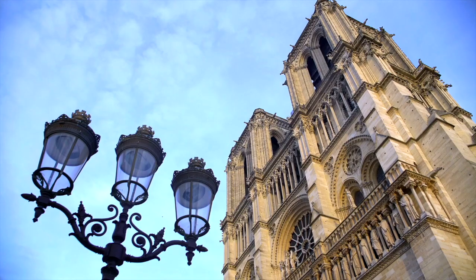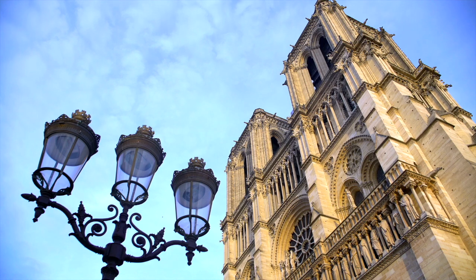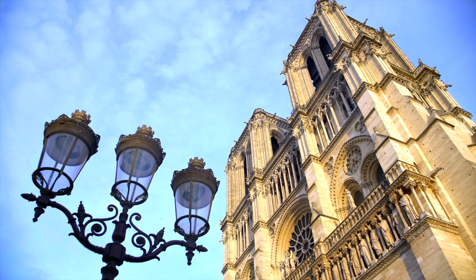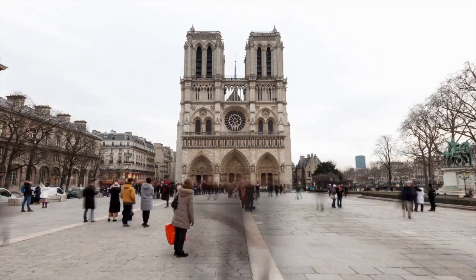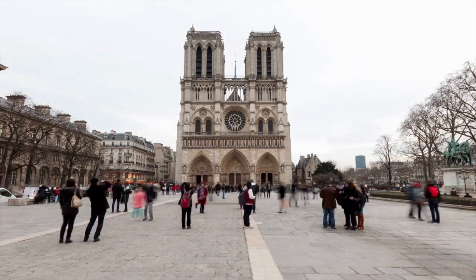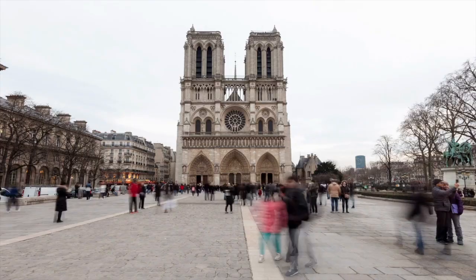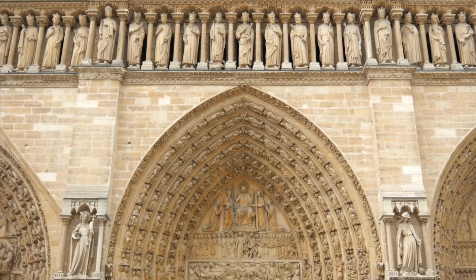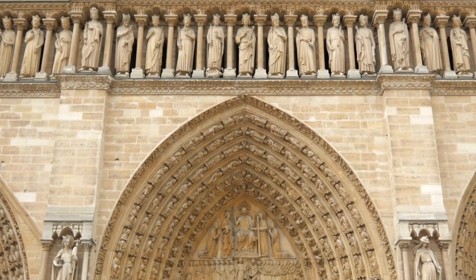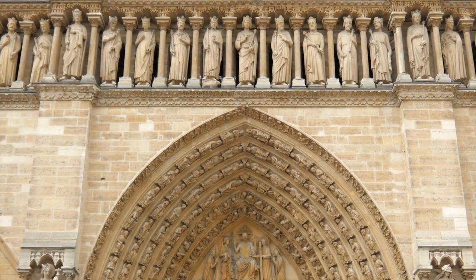Notre-Dame Cathedral has also captured the imagination of people through literature and popular culture, most notably through Victor Hugo's novel The Hunchback of Notre-Dame. The story of Quasimodo, the hunchbacked bell ringer, and his unrequited love for Esmeralda has become a legendary tale associated with the cathedral, adding to its allure and mystique.